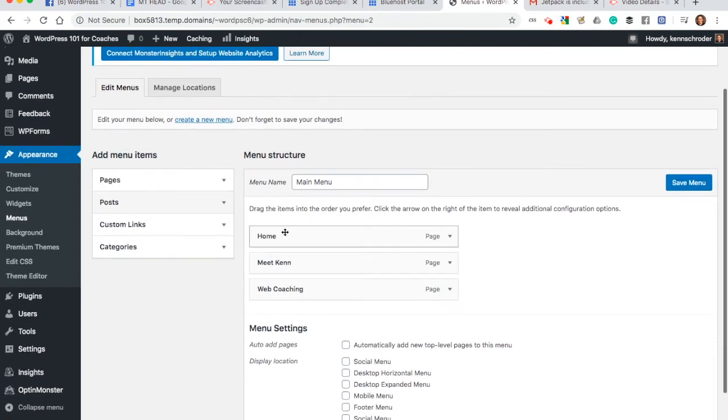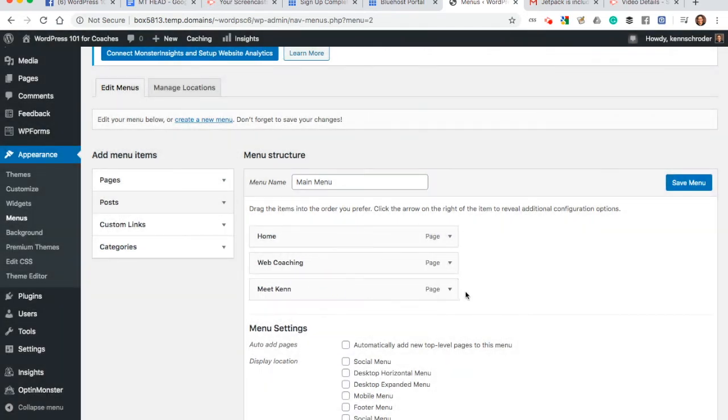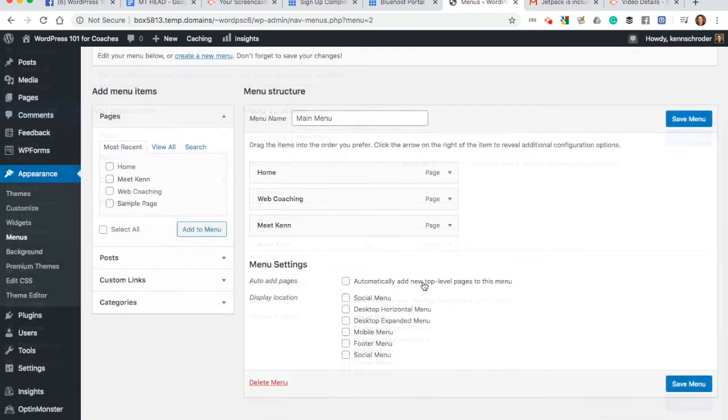So here I have Home, Web Coaching, Meet Kenn. I'm going to drag Meet Kenn down. Home, Web Coaching, Meet Kenn. In the future, if you want to make a submenu item, you just drag it to the right, and now it says submenu. If I drag it to the left, the submenu disappears. Here's my main menu, three items.